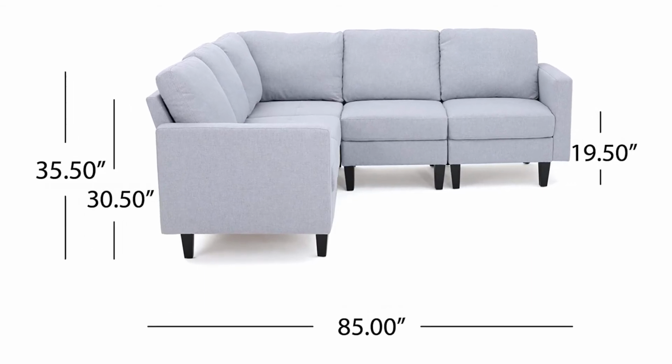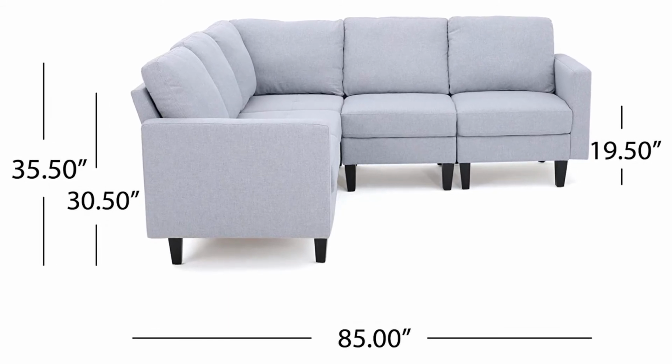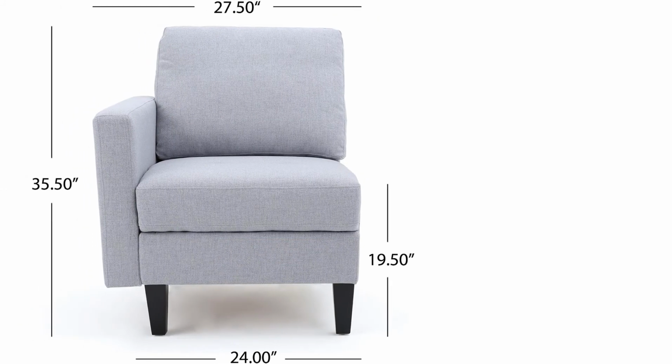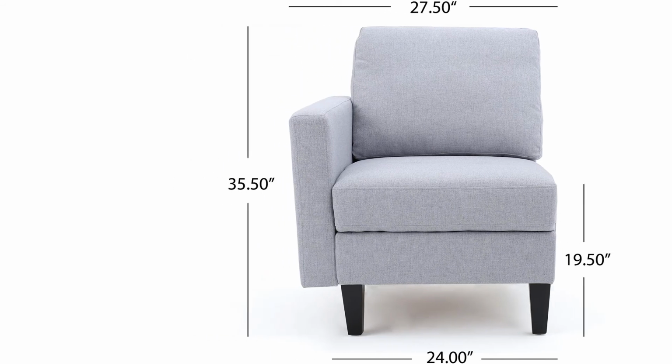More importantly, it's of a good size to accommodate you together with the family or friends. Depending on the available space and your desired shape, you can mix and match the seats to create an impressive shape. It's highly recommended for those with small rooms who need a couch.